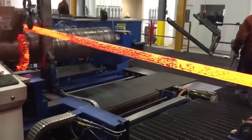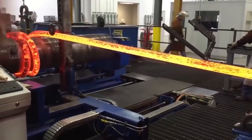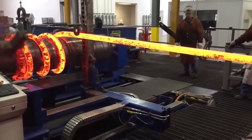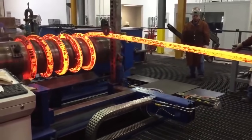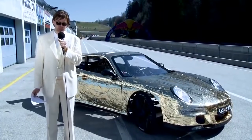This is how they make giant industrial-sized metal springs. This guy made a car-bike hybrid out of plastic tubes and tinfoil.